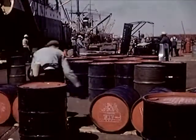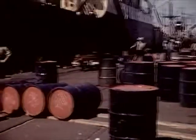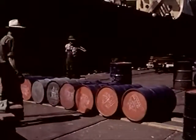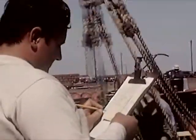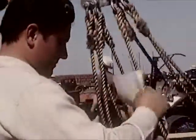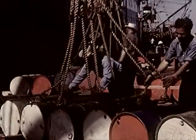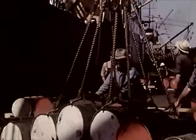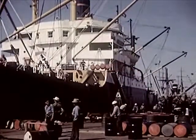Four drums are hoisted onto the ship at one time. Each load is counted twice. First on the dock by a checker from the oil company, and again on board by a ship's officer. Thus, the companies buying and selling the oil both have a record of the oil shipped. Just think, in 1 year, the United States produces over $3 billion worth of oil.